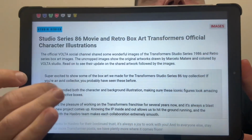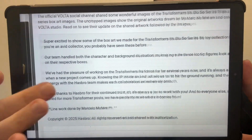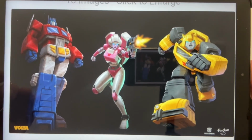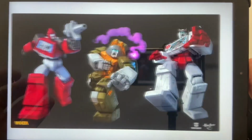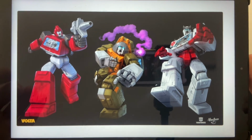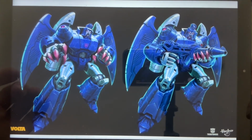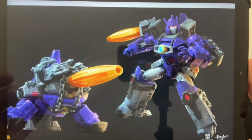box art, so you can have a look. There's a full write-up here, but here they are again, and you'll get this without the reflection, all of his box art for the toy lines I just said. So for the Studio Series 86, I think he said he did right up to Optimus Prime, and of course the retro toy line as well. So there's Scourge and there's Sweep, there's Galvatron.